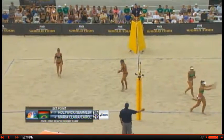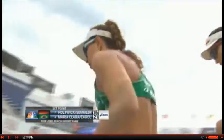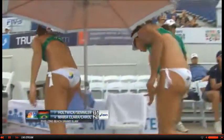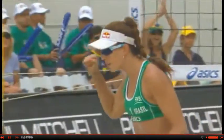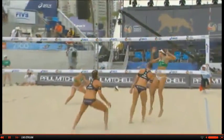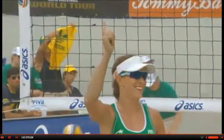And it's put away emphatically by Brazil. They take the first set, 21-15, and they have 1 foot in the final. Well, that's a fantastic first set from Brazil. Let's have a look at some of the highlights.